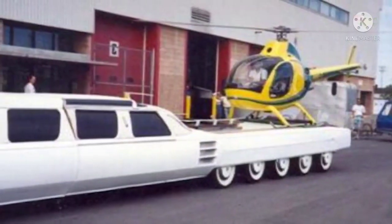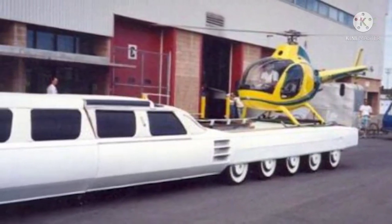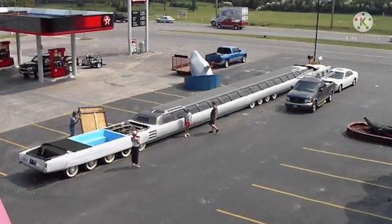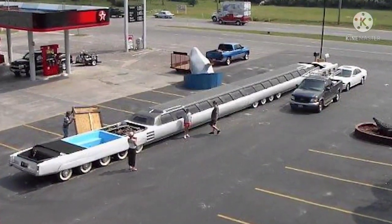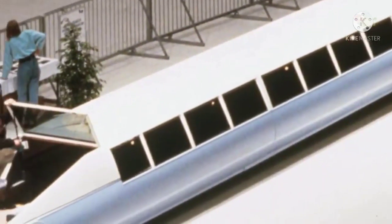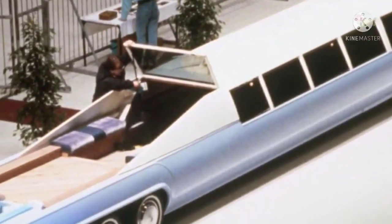The first question that arises in all who see this machine is how it turns. The fact is that the car has a fracture which is located behind the central group of wheels. You can see it in the photo. At this point, the car separates and can thus turn. Like a road train, the rear end of the limousine is a trailer.